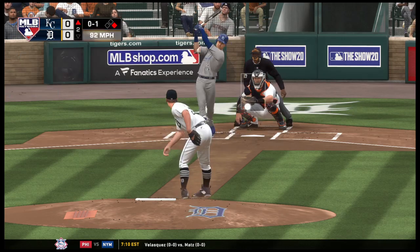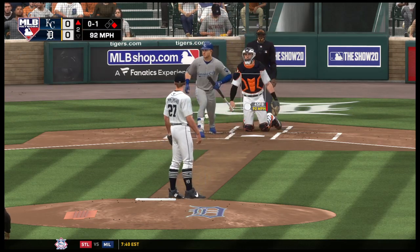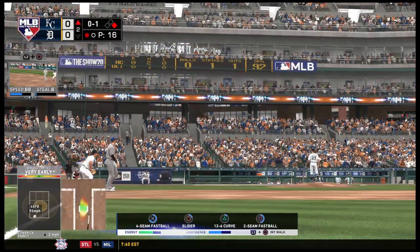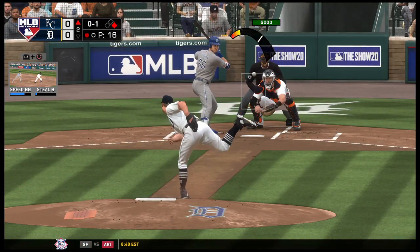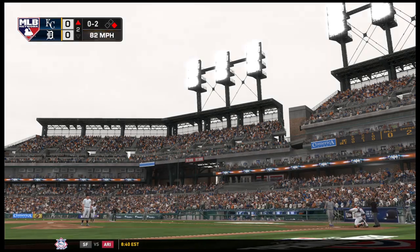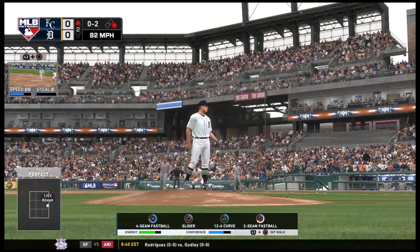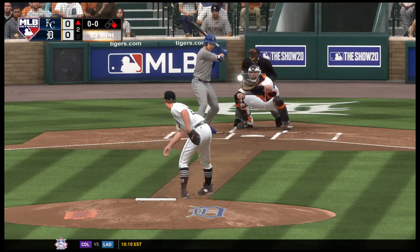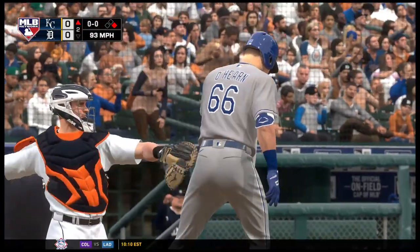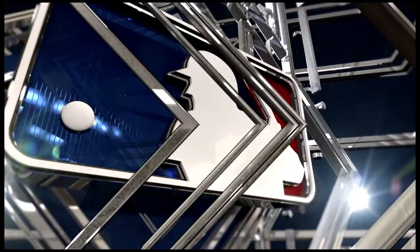Into the box now, Ryan O'Hearn, as he'll go after the first pitch and bounce it into foul territory. First shot for him here with a runner at first now and one away. Good breaking ball there, laid off for the second strike. Fastball, strike three called as he couldn't pull the trigger, and there are two away.